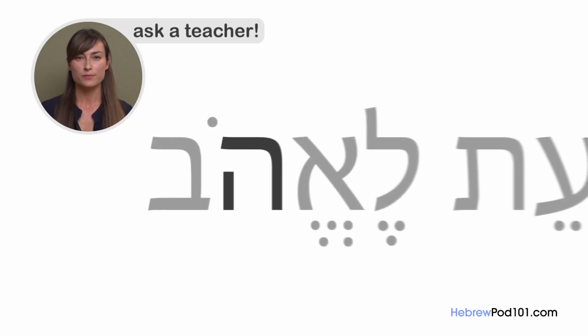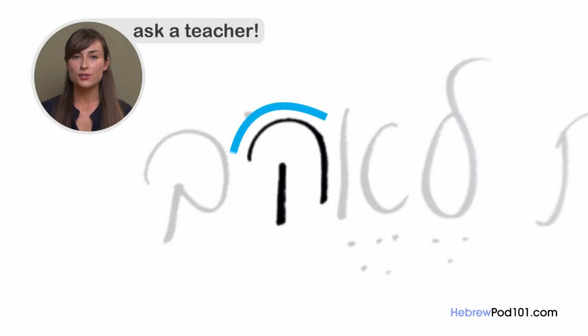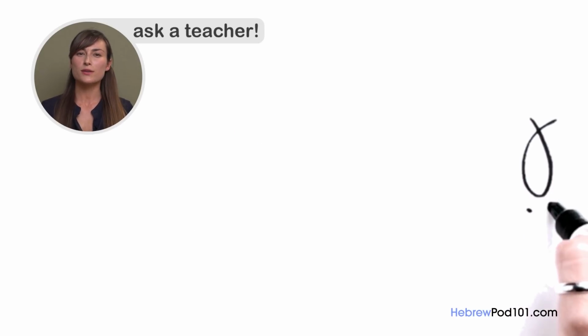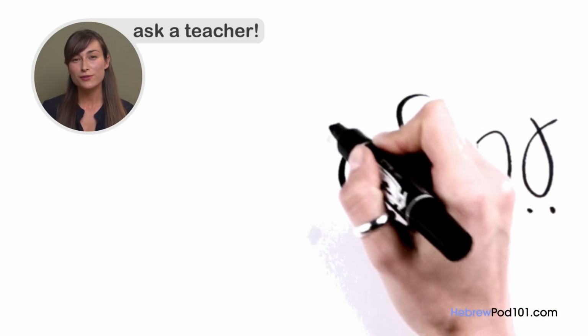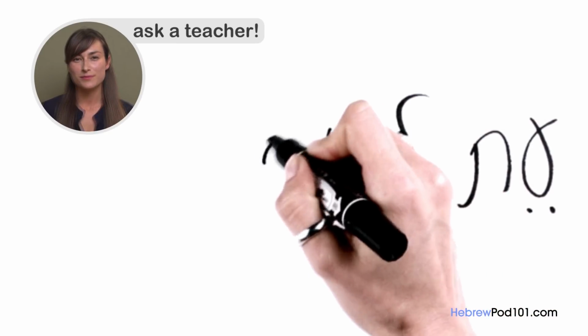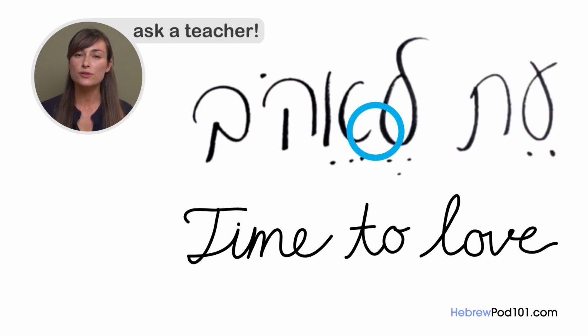For example, handwritten script is much curvier and flows more easily when written with a pen or a pencil on a piece of paper. For example, please note, though, that handwritten Hebrew letters do not join the way cursive does in English.